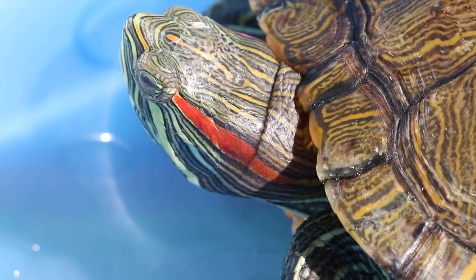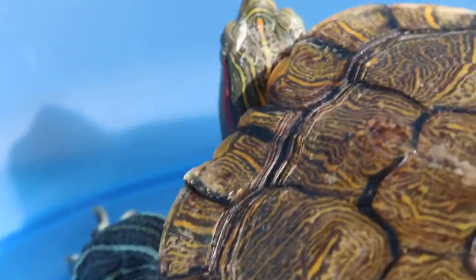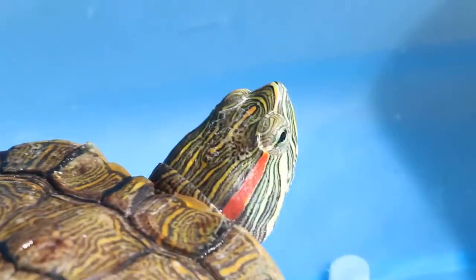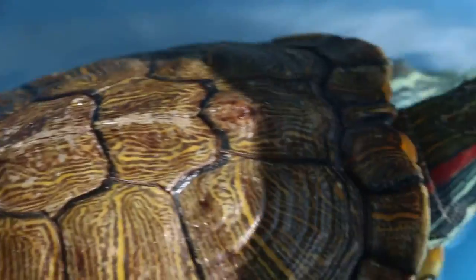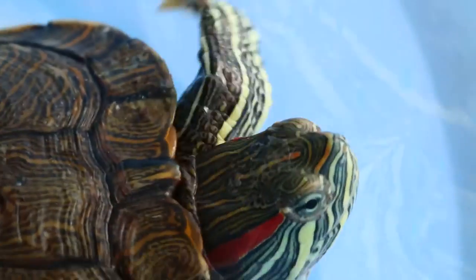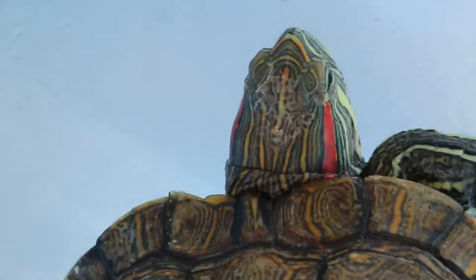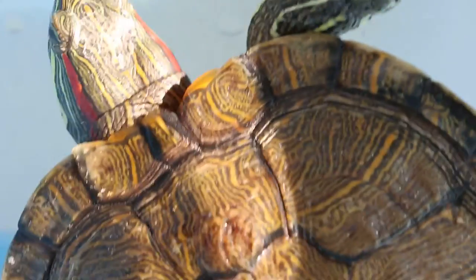Sunday, December 7th, 10 a.m. This Florida slider terrapin came in with swollen eyelids about 3 days ago, and has been warded for treatment of the swollen eyelids.